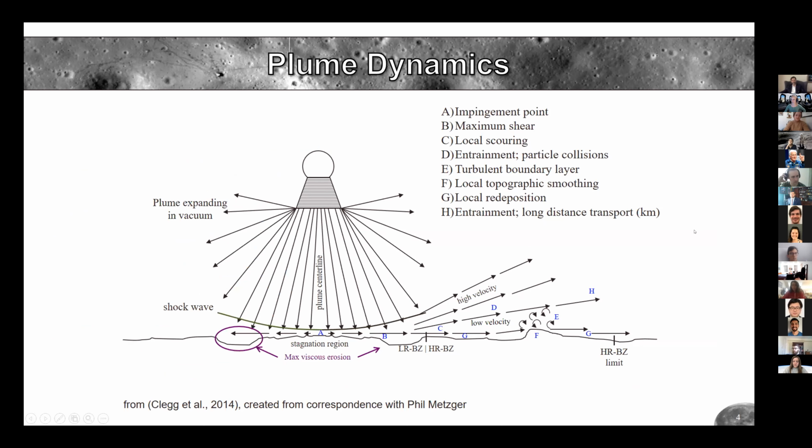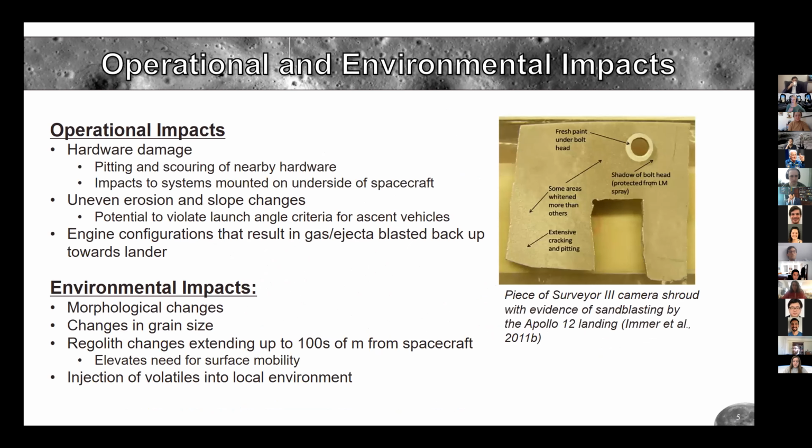I'm actually going to skip this slide because I could spend probably too long talking about it, and I only have 5 minutes. But if you want to come back to this, I can later, just explaining some of the effects of what happens during landing with the plume and the regolith. But a couple of things I wanted to hit on real quick were the operational and environmental impacts, specifically the hardware damage. Like I mentioned, this is really well represented by Surveyor 3, which provides the best evidence of rocket exhaust plume damage that can occur during a spacecraft landing.